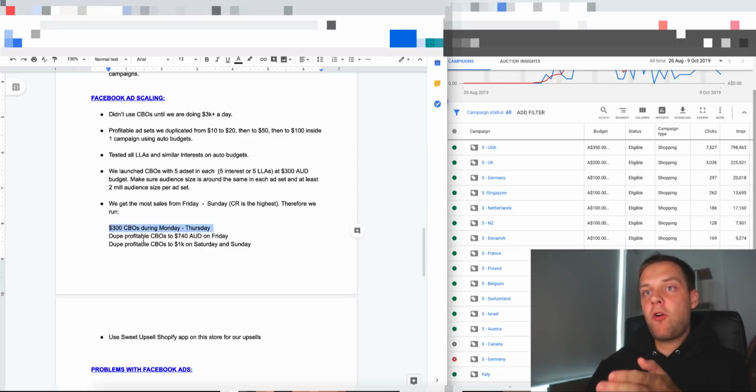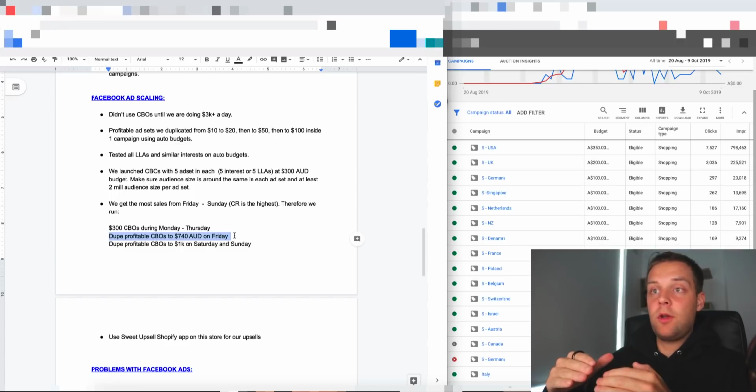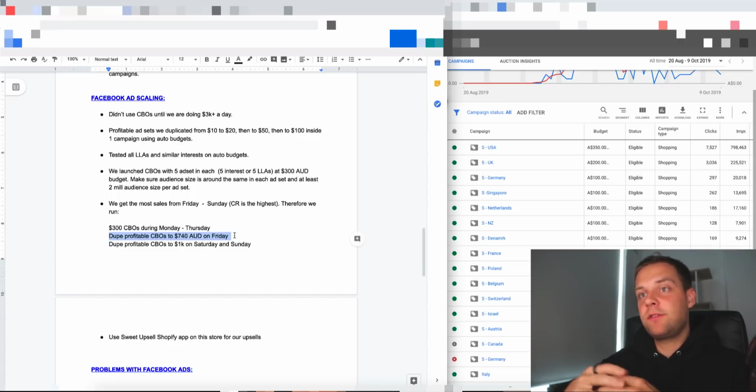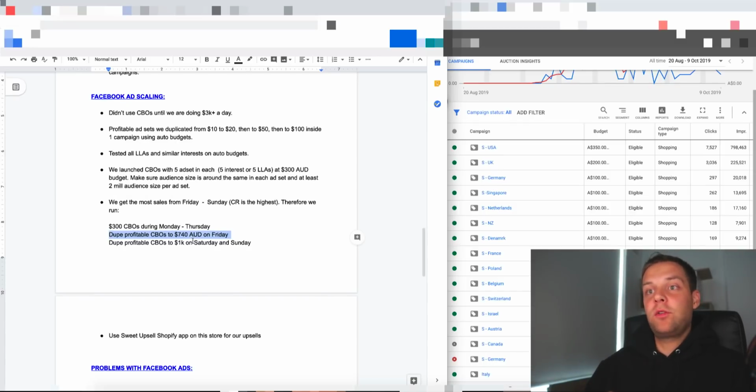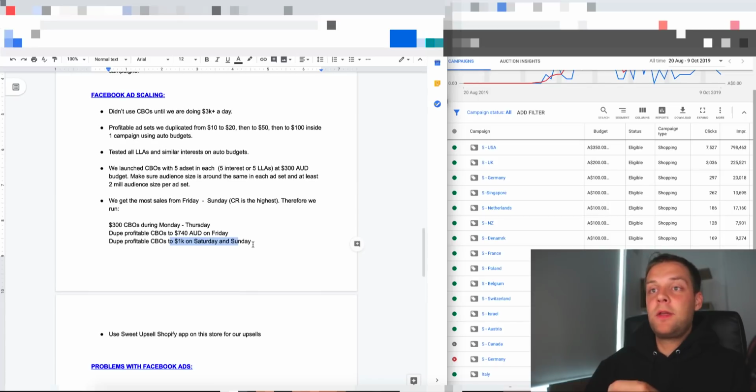Once we have a CBO that's been profitable for over 48 or 72 hours, on Friday we'll dupe those CBOs to $740 AUD, which is 500 US. If they're profitable on Saturday, we'll dupe those to $1,000 on Saturday and Sunday. This is AUD as well. We've found the sweet spot for this product is $1,000 AUD CBOs. Anything over that usually ends up unprofitable. For each product, you'll usually find a sweet spot budget for CBOs.